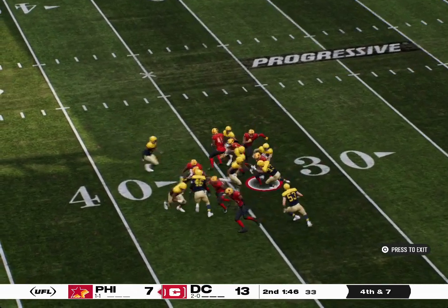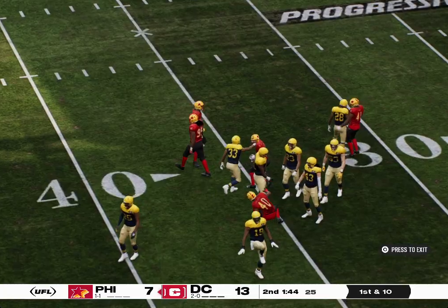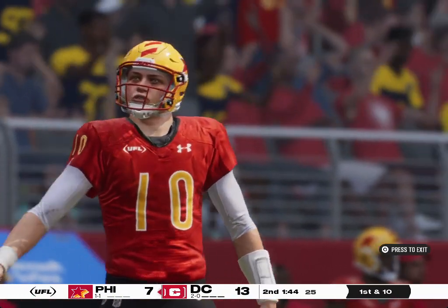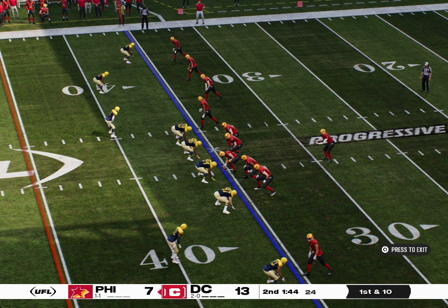Starts his return from the 23. And he puts together a nice little return there before they're able to bring him down. Nice 12-yard pickup on the return. And the Ravens will go on offense.